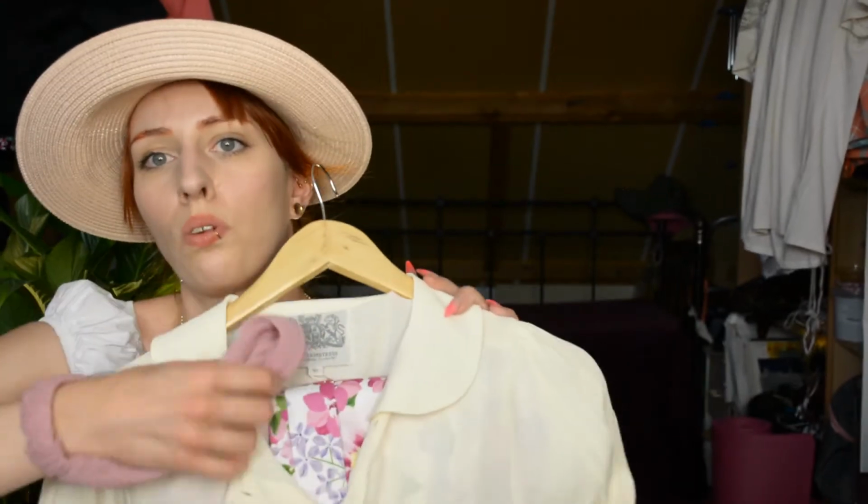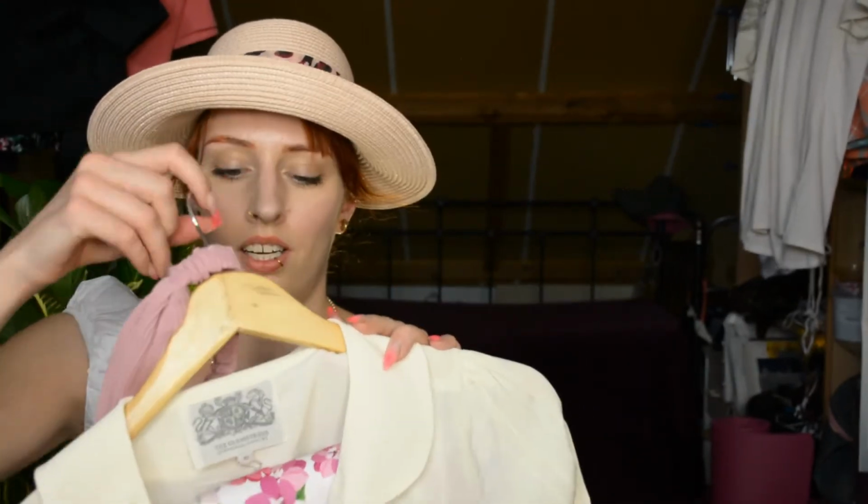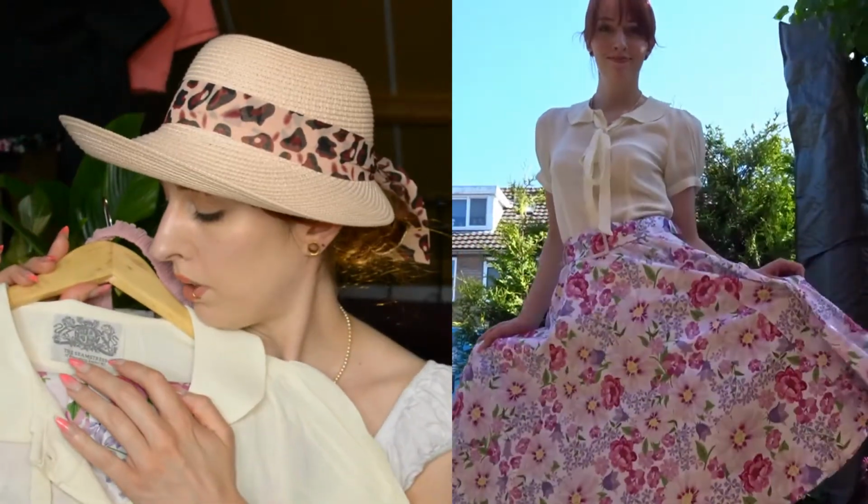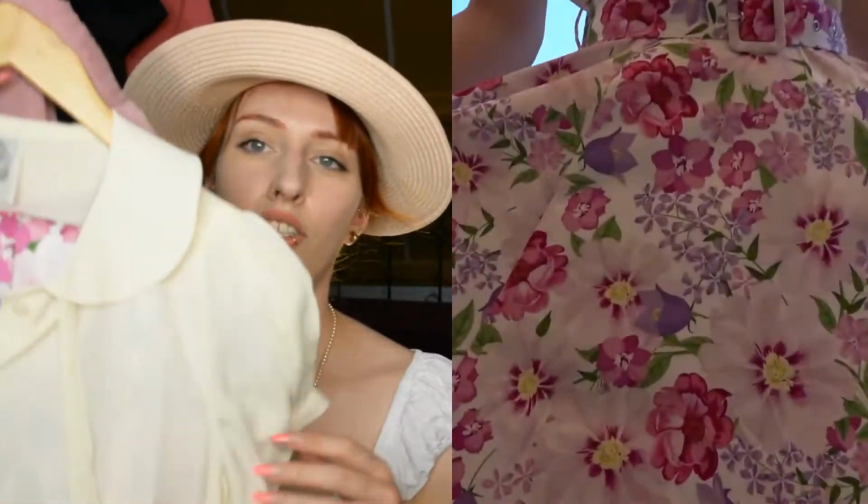And it also, in terms of color, fits really well with the skirt. But now, let's talk about the shirt. The shirt is by the seamstress of Bloomsbury, presumably from London, because it also says London. And it's the cutest thing ever.